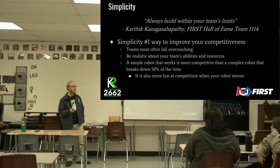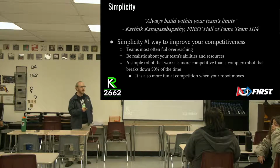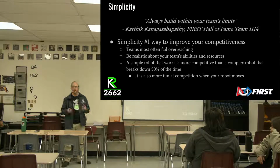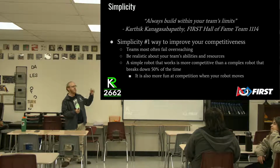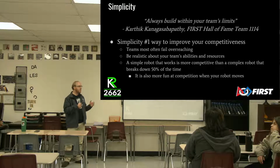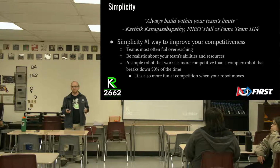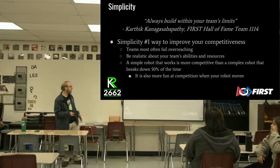Simplicity is the number one way you can increase your competitiveness each year. Most teams fail by trying to build beyond what their capabilities are. They see the game, you get all excited about everything you can do, and you say, oh, our robot's going to shoot balls in the high goal, and it's going to climb at the end of the match, and it's going to be able to get over all the defenses and whatever else you have for the year. If you don't have very many students or you've never built a robot ever before, you're probably not going to build a robot that can do everything perfectly in the game. That's really, really hard to do, even if you do know what you're doing.